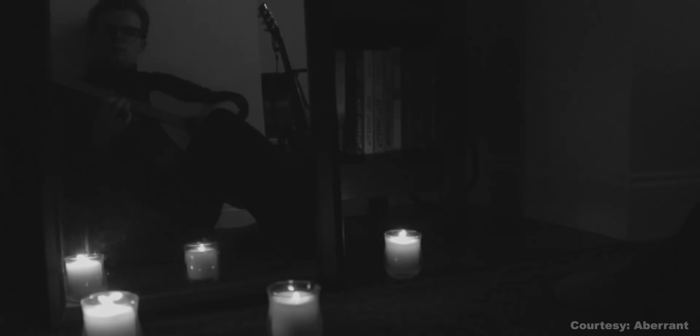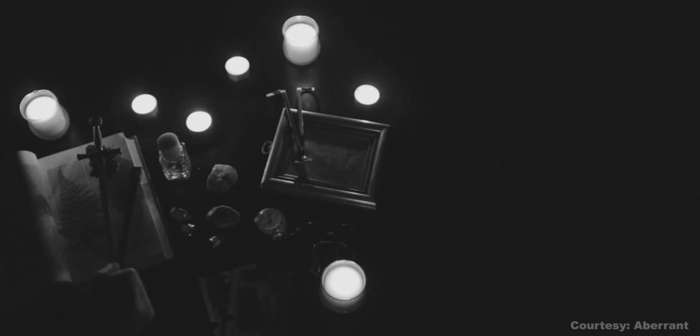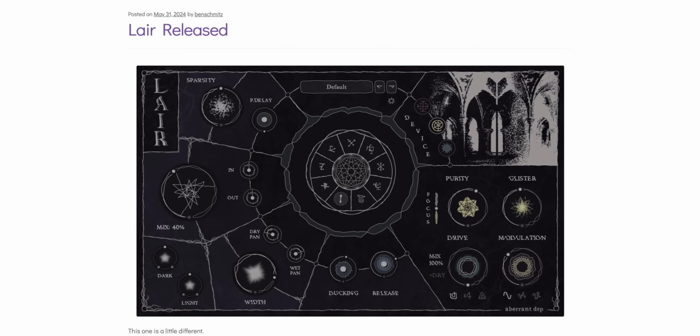Now, the story behind this plugin is on their webpage, and it's weird. Apparently, the person working on the Lair project gets consumed by it in strange ways, even losing their hair and body parts, and they're ultimately presented with a diskette that, along with the mortal sacrifices, brings immense pain and power. Yeah, I think Aberrant needs to create more fantasy fiction with their plugins. You can read the full story on their website.